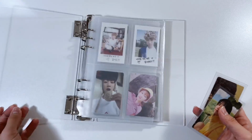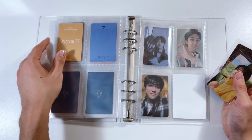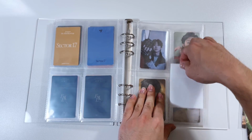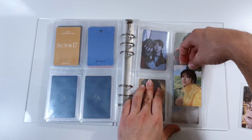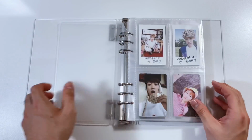So inspirational. See, and they haven't even announced like a deluxe version or anything. It's way too late to announce that, right? They can't possibly announce one right now. Like, that would be absolutely ridiculous. So now we get two full pages of photo cards. How amazing is that? I think these two are the only normal album cards that we have.